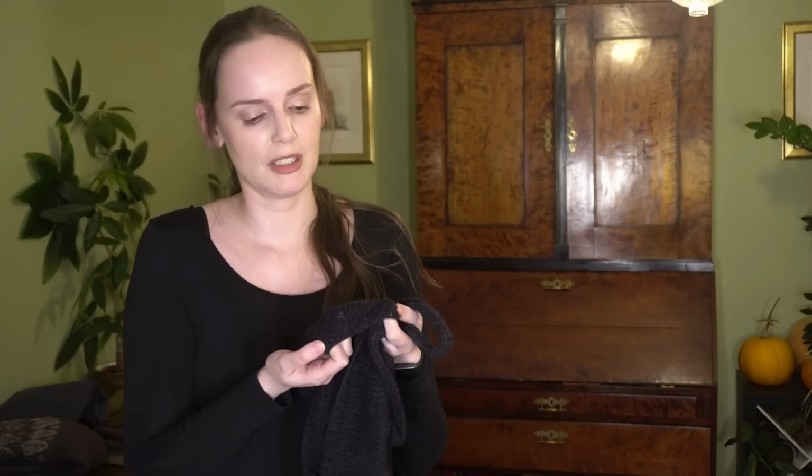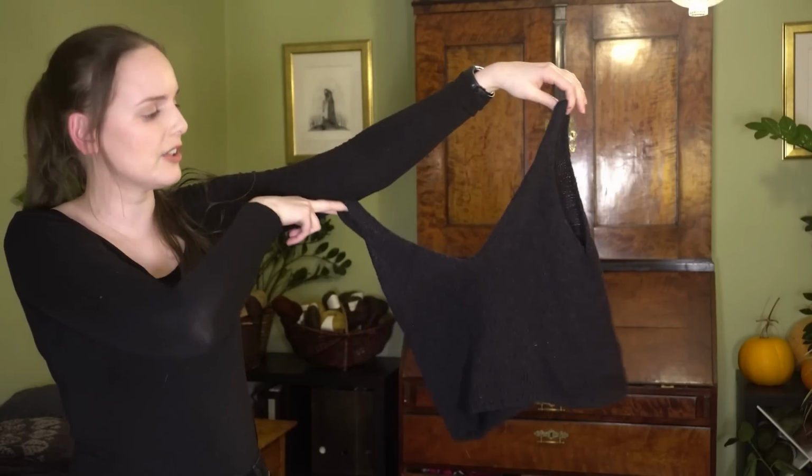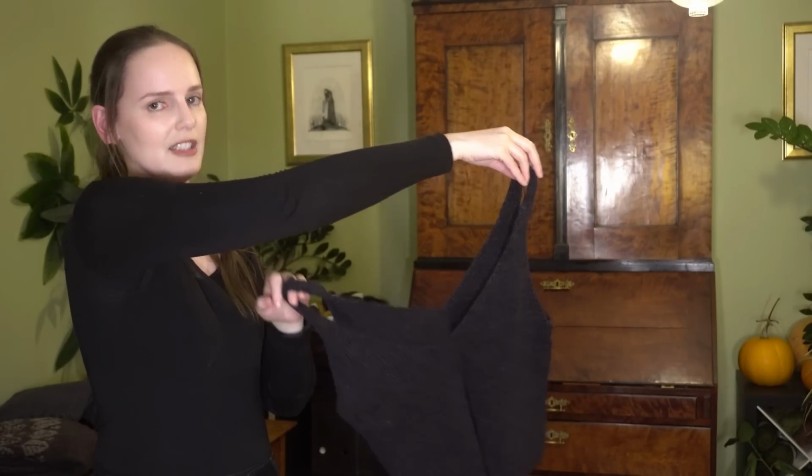I also wish I made it a little bit longer, but this time I did add a small ribbing at the bottom hem, so it behaves very nicely. I think it's a very flattering, maybe I should hold it like this. It's a very flattering v-neck and kind of a plunging in the back as well.